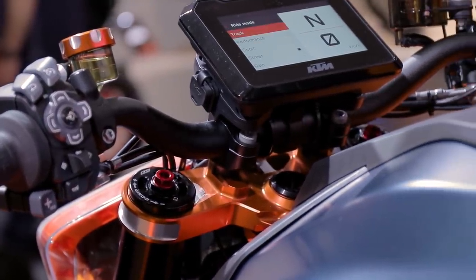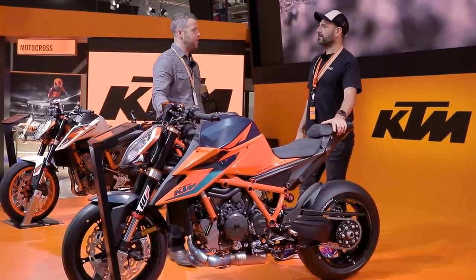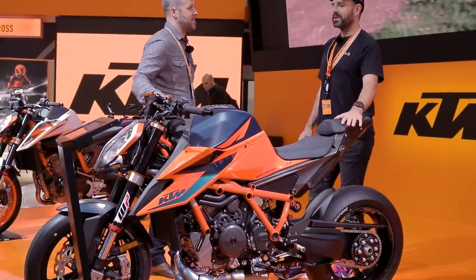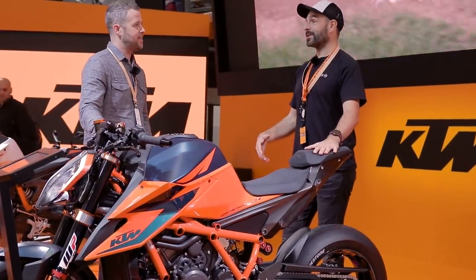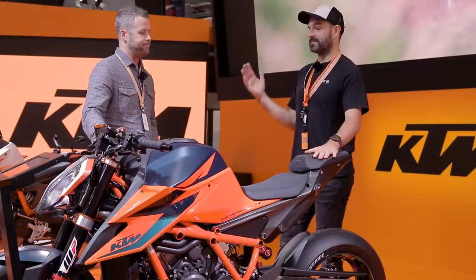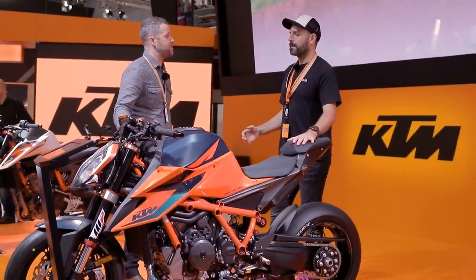So pricing on this is not wholly confirmed yet for the UK, but we're looking at between 17 and a half and 18 grand. That doesn't include the tech pack, which is something they're doing for this round of releases. That's fitted on this bike. Say again? That's fitted on this bike, the tech pack.